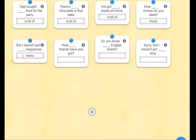How many friends have you got? Friends here also is countable. I can count friends. I have Ahmed, Hussam, Muhammad. I have 3 friends. I have 4 friends. But here is a question. So I say, how many? Do you know English words? The English words, I can count the English words. Even we can count the words in a dictionary, 1 million words, 2 million words. So it's countable, and this is a question. So it comes: do you know many English words?